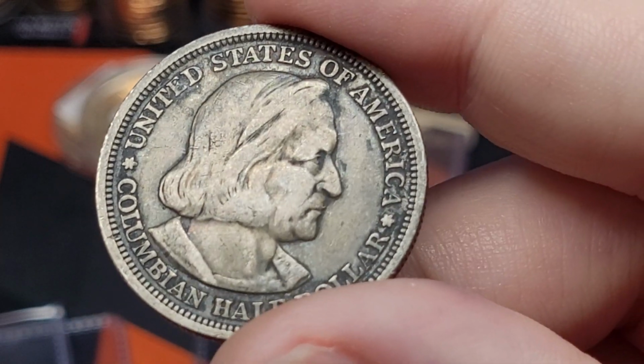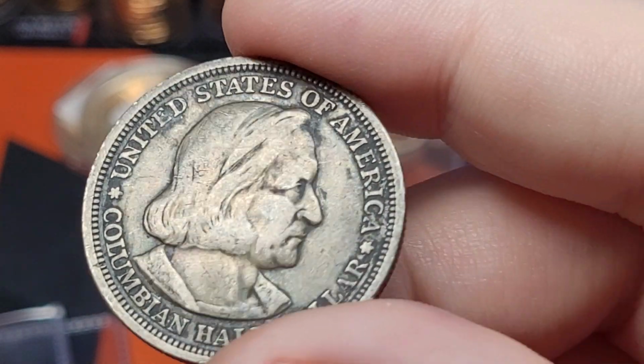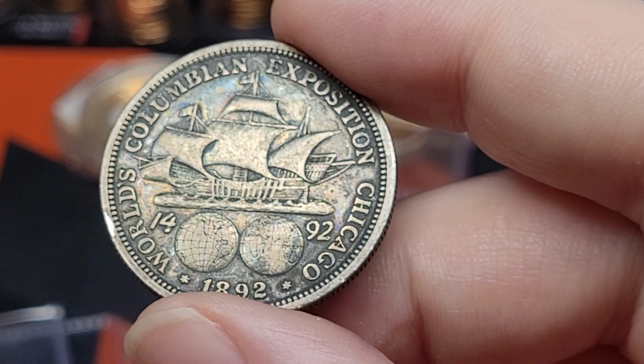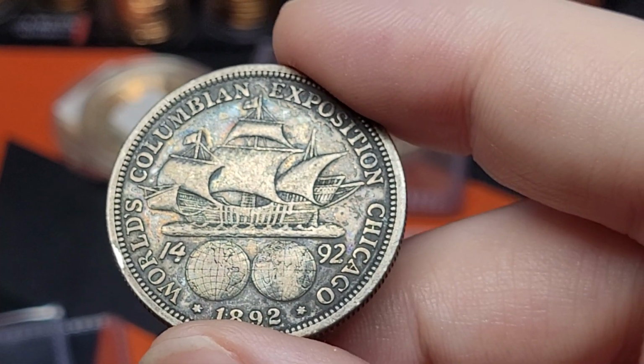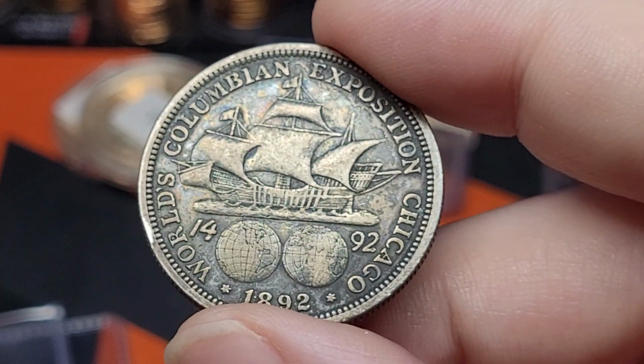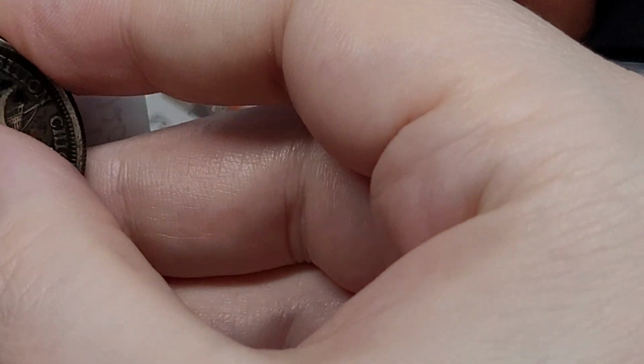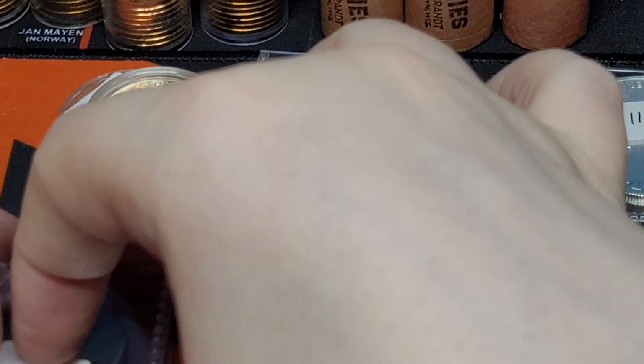So it's a pretty interesting story behind these. So really don't know how many are out there because they did end up melting a lot and then putting a whole bunch in circulation. So who knows? But pretty cool. Pretty cool. Fun little commemorative.